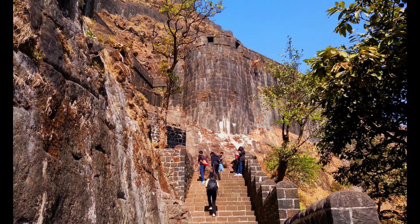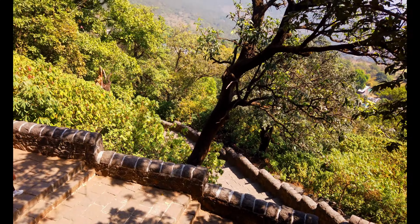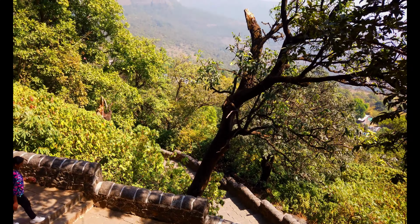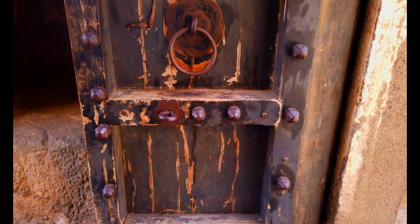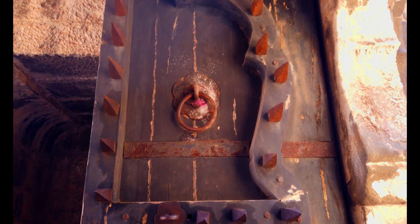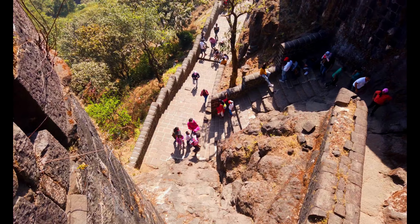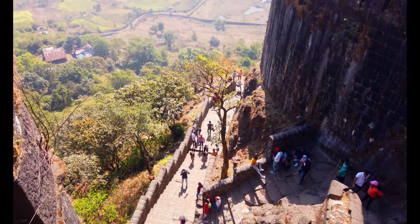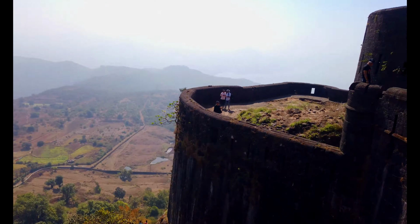Located about 90 kilometers from Mumbai and 65 kilometers from Pune at an elevation of 3,450 feet above sea level, Lohagad Fort is one of the best built forts of the Maratha Empire and a UNESCO World Heritage Site. It takes about 3 to 4 hours to see the entire fort. The best time to visit the fort is during the monsoon season, when the rain makes the surroundings look fresh and lush green.